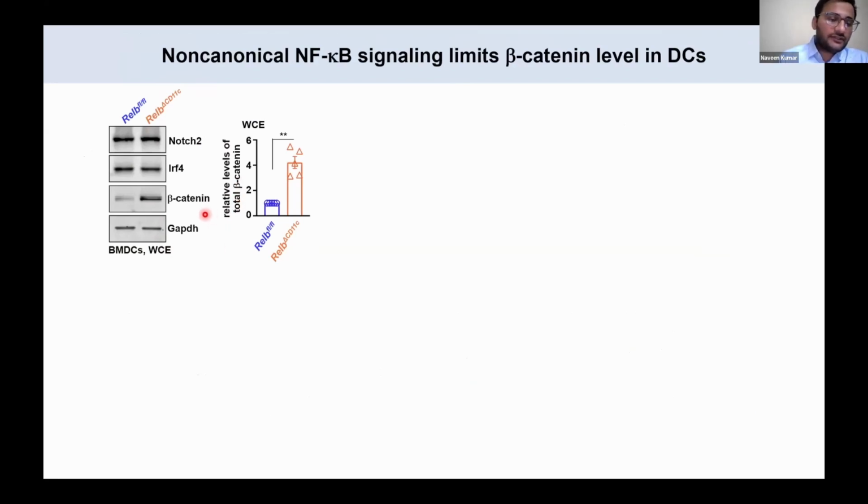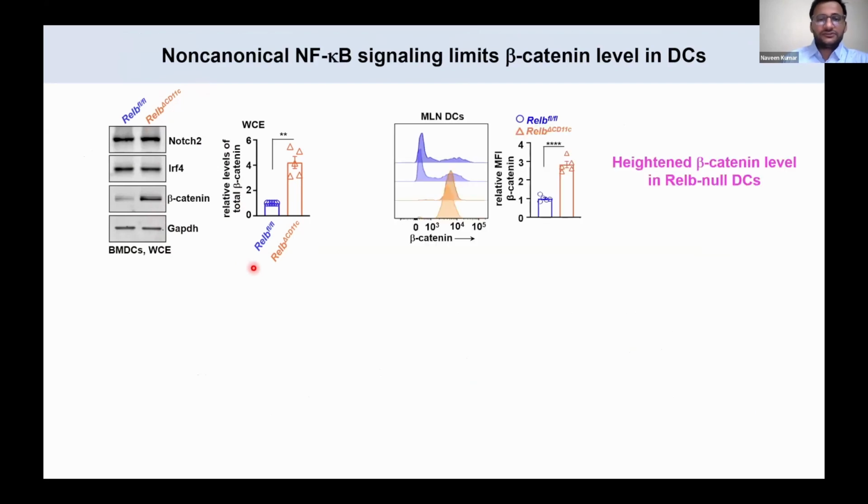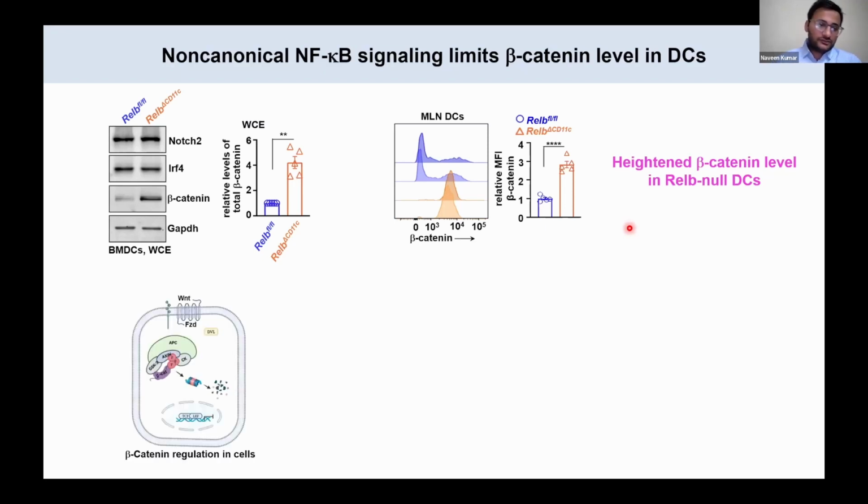So we found that one of those factors is beta-catenin, and it is very highly expressed in these RelB deficient dendritic cells. We also analyzed the DCs from the mesenteric lymph nodes and found that indeed there was an accumulation of beta-catenin in the DCs from the knockout mice, the RelB null DCs. So we wanted to ask how in RelB null there could be high beta-catenin.